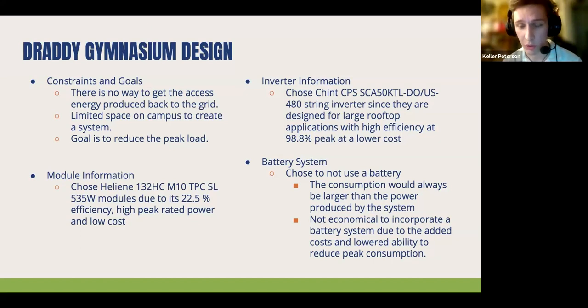For our battery system, we chose not to include a battery because our consumption will always be larger than our produced power, and it would just not be economical to incorporate a battery system due to their significant added costs and then lowered ability to reduce peak consumption.